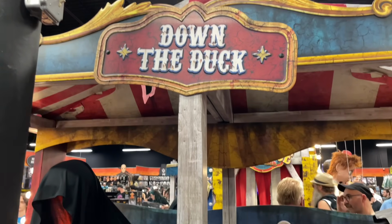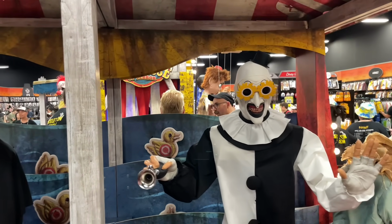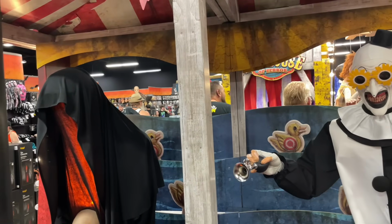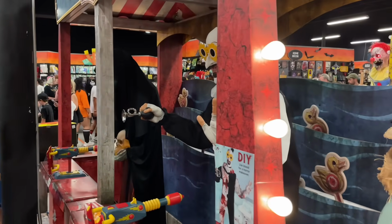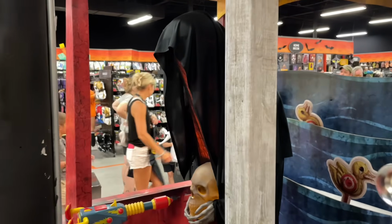And for the Down the Duck booth itself, it fits in with the rest of it. The design aesthetic here is perfectly executed. And again, I love those bulb lights you have lining this thing. Overall, the Down the Duck game is definitely the best part of the front theme in my opinion.